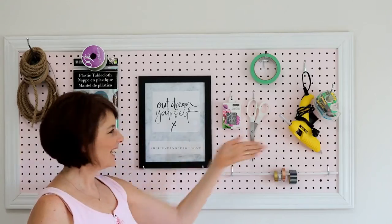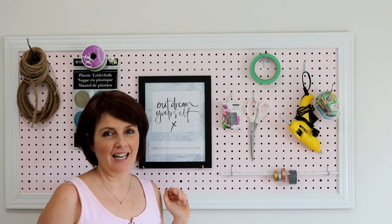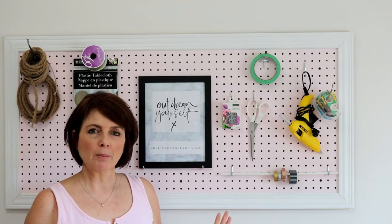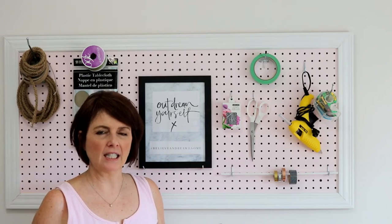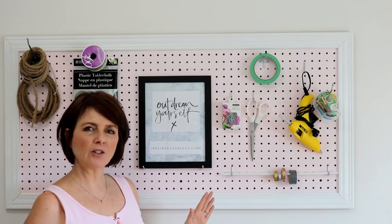Okay guys, here's the finished board. What do you think? I love it. I am so glad the stripes are gone. I think the stripes before made the board look messy and never looked tidy no matter what I did to organize it. So I'm so glad the stripes are gone.